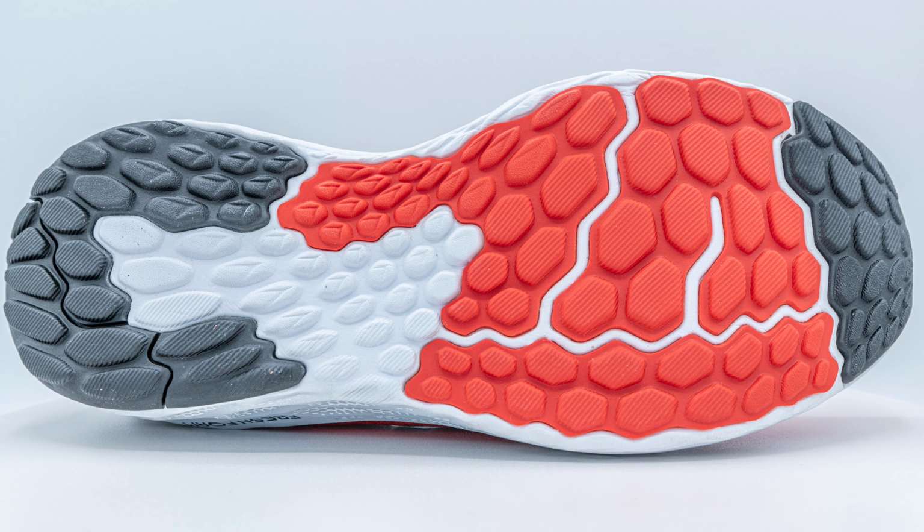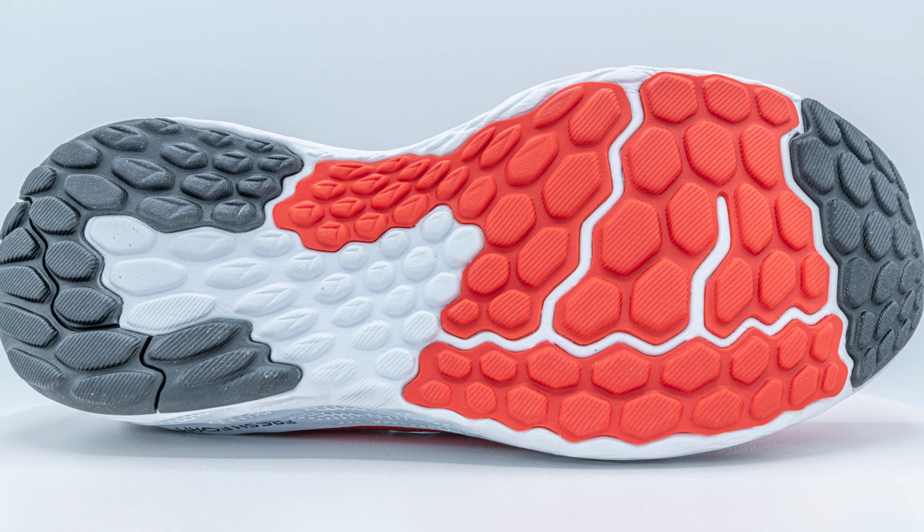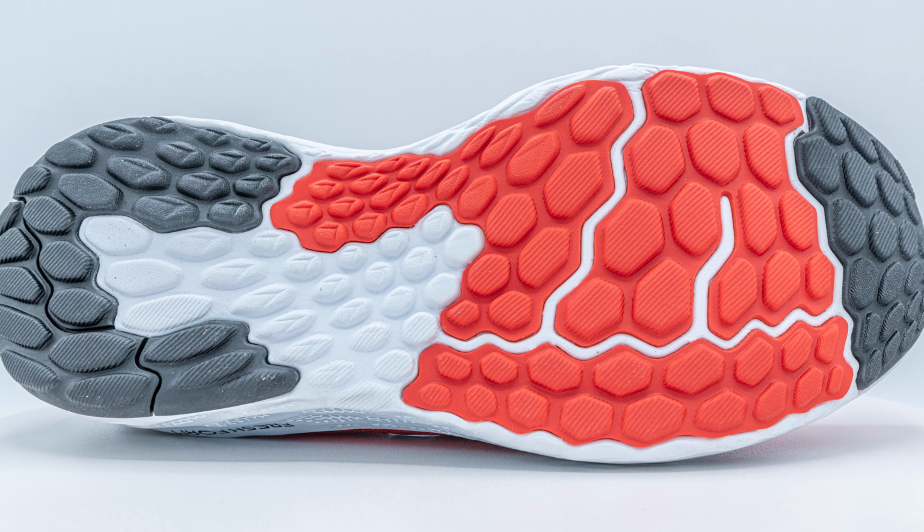So in terms of durability, the bottom with these hexagonal rubber studs, these should last you a long while. I didn't have any issues seeing it anywhere, even after a few runs.